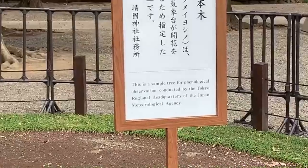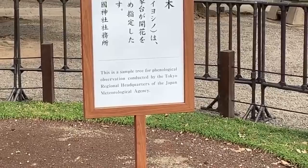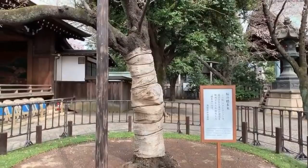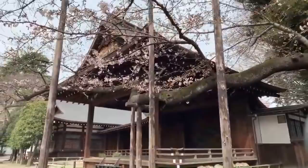That right there is the sample tree for the Tokyo regional headquarters of the Japan Meteorological Agency. And right now we're in Yasukuni Shrine, Yasukuni Shrine or Yasukuni Jinja. And we're looking at the tree that measures when the Sakura season starts here in Tokyo. And it's a really beautiful tree.